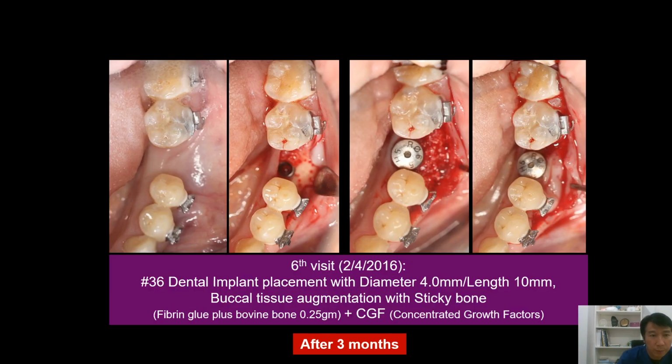So we planned the implant placement at that time. I did flap surgery by making a crestal incision, splitting the half length of keratinized tissue to be both buccal and lingual tissue. I put the implant in and connected it with the healing abutment. This is called non-submerged implantation. I added sticky bone, covered with CGF, and closed the wound.